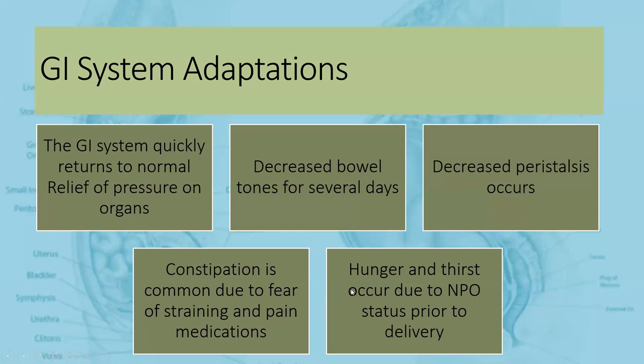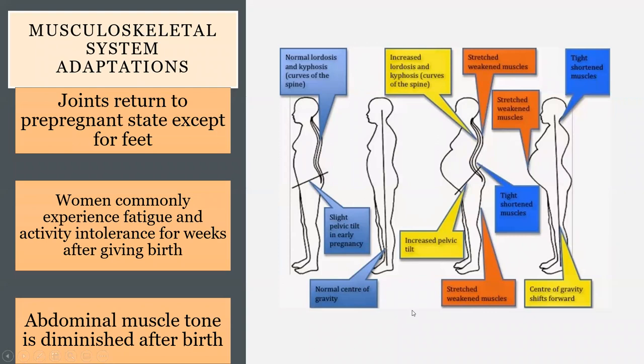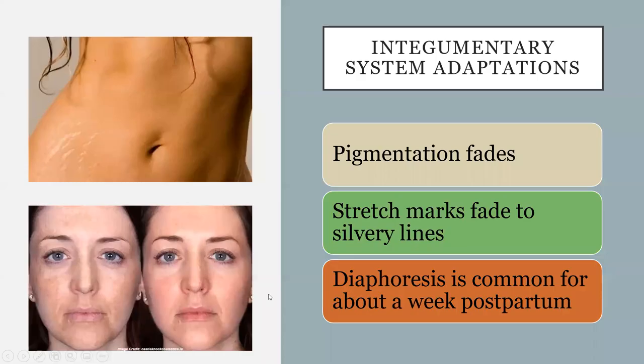And then hunger and thirst are going to occur right away. She just ran a marathon. We are still keeping patients NPO after delivery, and that can contribute to them just feeling starving. Again, another one of those things that we routinely do that is not based on current evidence, but that evidence practice gap is definitely apparent in labor and delivery. So the joints are going to return to pre-pregnancy state. Women commonly experience fatigue because they've just, like I said, run a marathon, and then those abdominal muscles may take some time to tone back up.